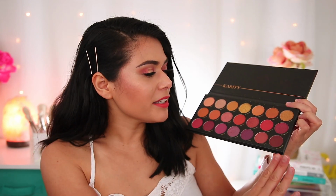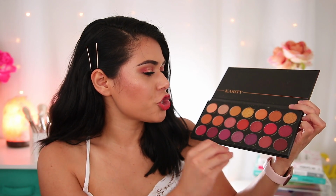This is such an awesome summer neutral palette. The balance in this palette between the shimmer metallic shades and the mattes is perfect. We have enough to just create so many looks. And honestly, the quality here is on par with Morphe.